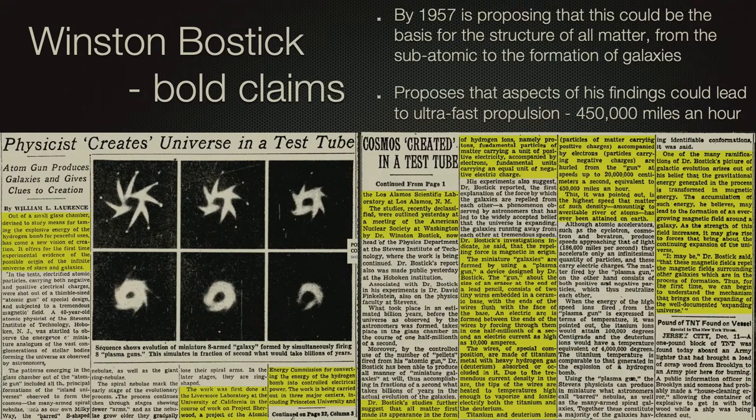So one might argue that this all started with Winston Bostick, but I did say that Bostick's work obviously had some heritage in the work of Nikola Tesla. But by 1957, Winston Bostick was making some very bold claims, and he was proposing that what he had observed in his experiments was possibly the basis for the structure of all matter, including subatomic particles, and right up to the formation of galaxies. And his work appeared to find that they could project matter at ultra-fast speeds, 450,000 miles an hour, and he actually suggested this could be a means of propulsion.